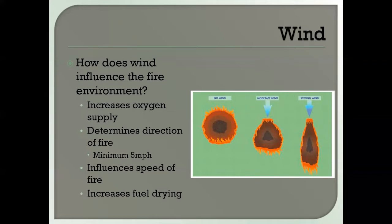So having a good supply of wind is going to push that fire in the direction that we need. Of course, it also increases fuel drying. Stronger wind is going to pull more moisture out, which can be a good thing, especially early in the morning. If you've got higher winds, it can help dry out vegetation if you had a light batch of precipitation the night before or the day before.